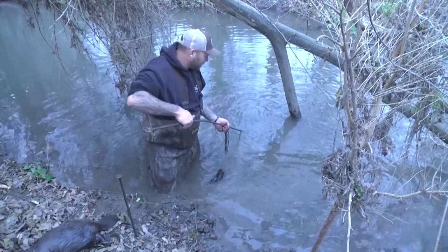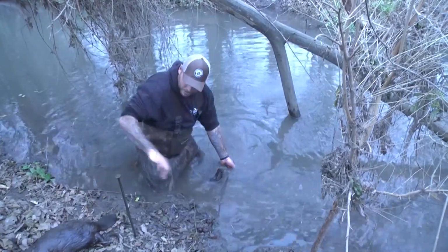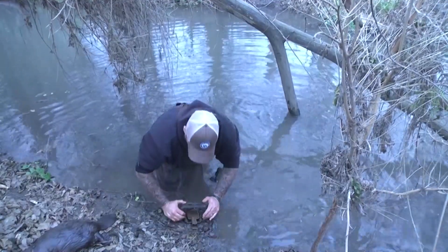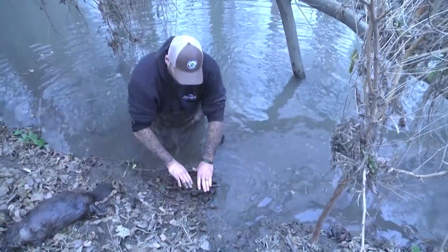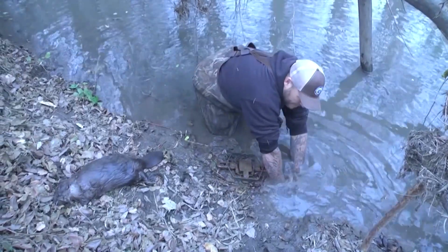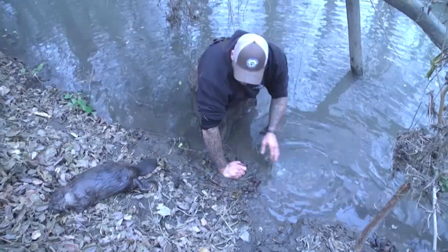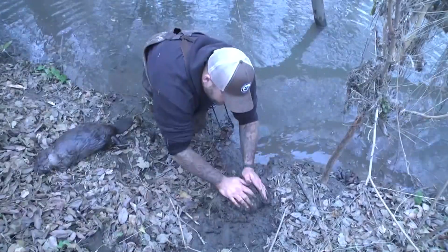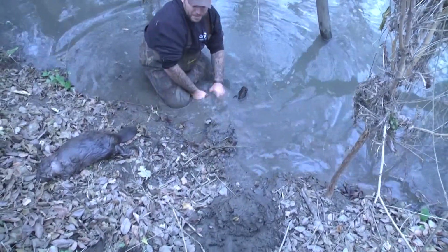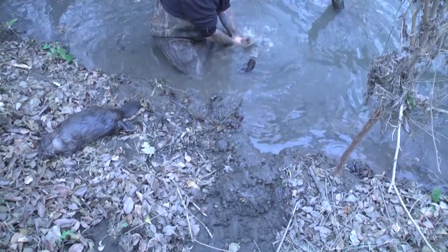I try not to put it up tight to any structure. Be good right there. Make my bed, put my bed back where it was. Trap right there. All I do is throw some mud up on the bank, kind of mimic what they do. You want it wet, kind of slimy like that.